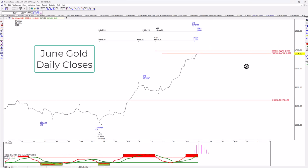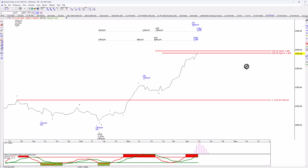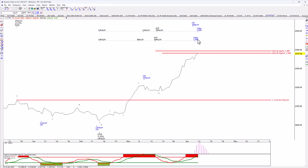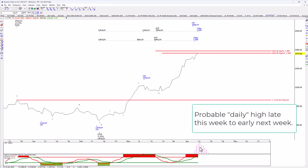Now gold daily data, and on the daily data, most of the time factors are at the end of this week. We can see, here's just two of them, April 10th and April 12th. We go down here in our dynamic time report, that's basically clustered right between the end of this current week and early next week to make at least a daily high.